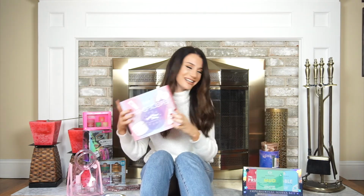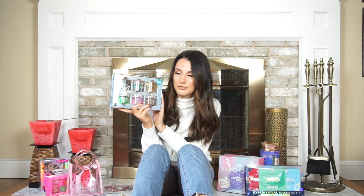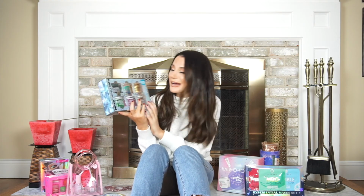Did you do it? So the last product is this Peter Thomas Roth Mask Frenzy set. I have never tried, I'm embarrassed to say this actually, but I've never tried any of these Peter Thomas Roth masks, but I've heard so many amazing things, and this year I actually told myself that I was going to wait until the holiday pack came out, and voila, it's here. So I cannot wait to try these.